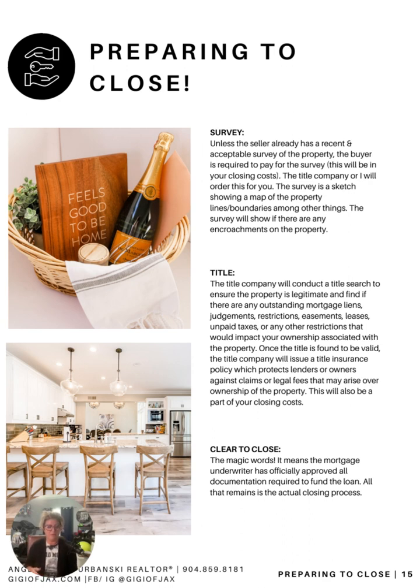Clear to close is when the mortgage broker underwriter gives us those magic words. They've officially approved all documentation required to fund the loan and are ready to move forward with closing and balancing out with the title company. Balancing with the title company typically takes 72 hours. It's not a continuous time, but it is the amount of time they need to properly balance and prepare an ALTA statement, which is also known as the buyer or seller's pre-closing statement.